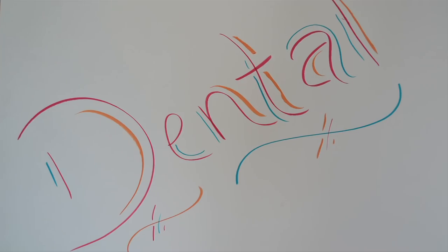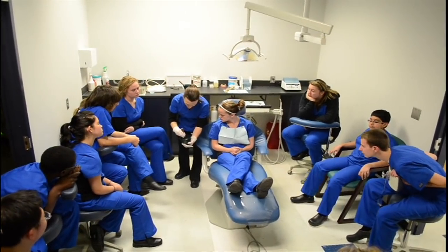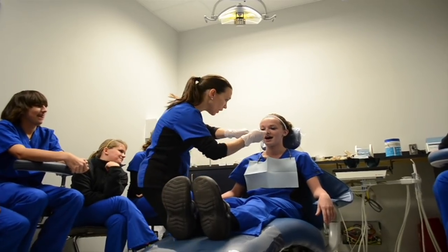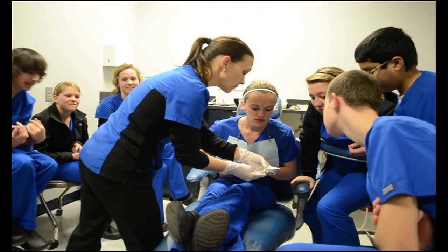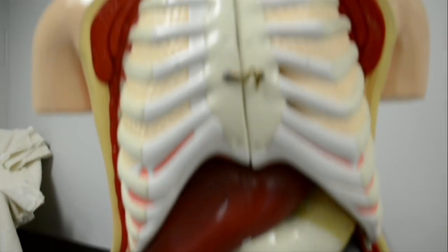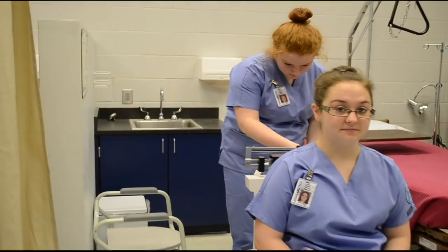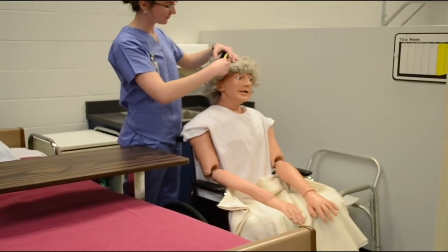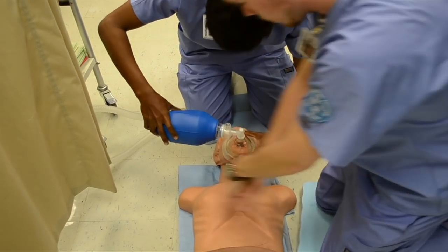The dental pathway is designed to help students gain experience to become a dental technician. Medical Sciences and Allied Health is a pathway designed to help students learn the basics of nursing and patient care. Students get full hands-on experience in the labs and outside of school.